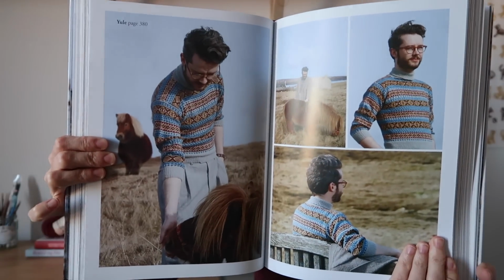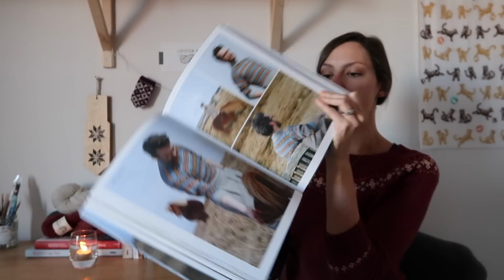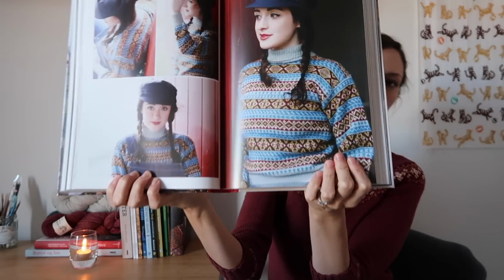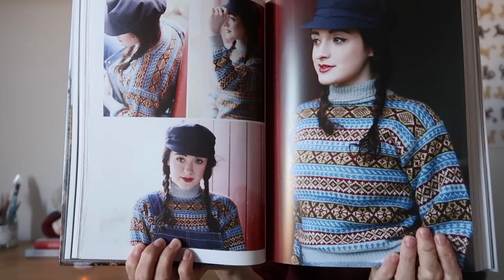I have several favorites among the patterns already, and I have yarn set aside for a Yule sweater. Here, I can find it and show you. This is Yule. It was based on a sweater that belonged to a man, so you see it on a male model, but also on a female model. And that's actually Susan's daughter.